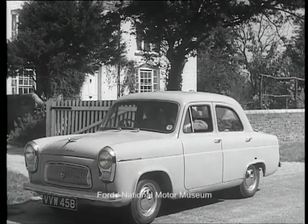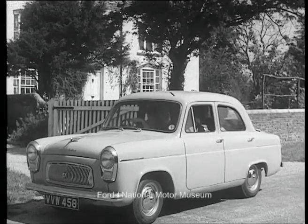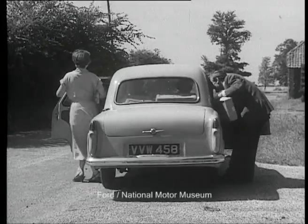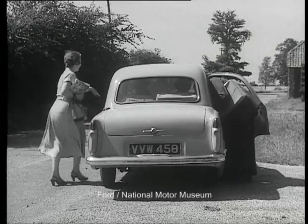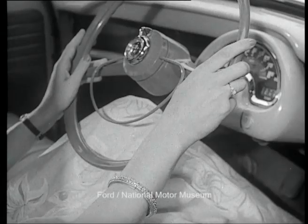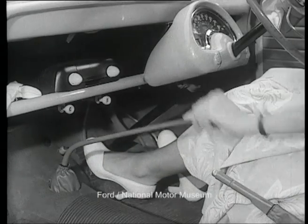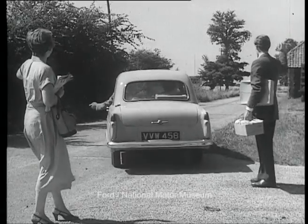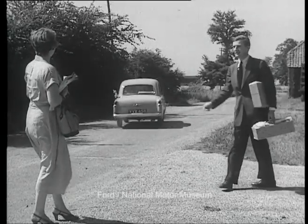As with the Anglia, so with the Prefect. Seating within the wheelbase provides space and comfort to shorten the longest journey. Simple to park, easy to move, control is as quick as a glance at the instruments grouped ahead of you. To handle a car is a real pleasure. Synchromesh gears and the smoothly operating clutch give power to your instant command.